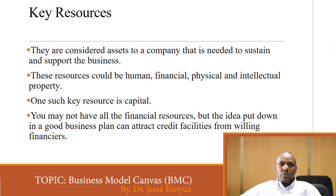Key resources is another segment that you want to think about, and these are about the resources that you need to employ in your farm to be able to generate the income. So these resources could include, for instance, the human capital. You need financial resources for your operation costs to be able to pay for the bills that are coming every month. The physical and intellectual property.